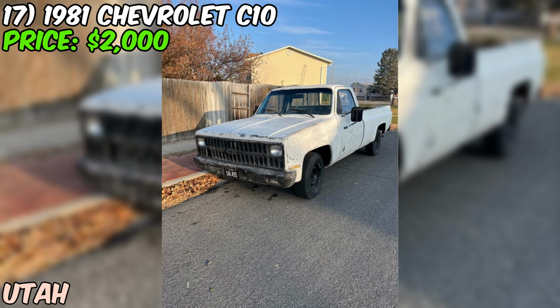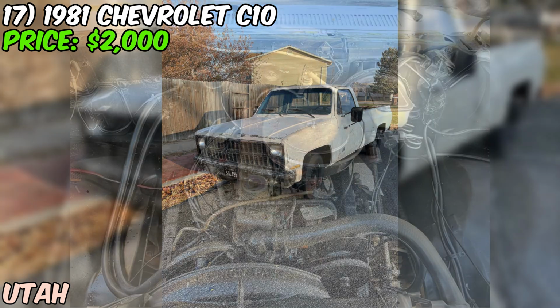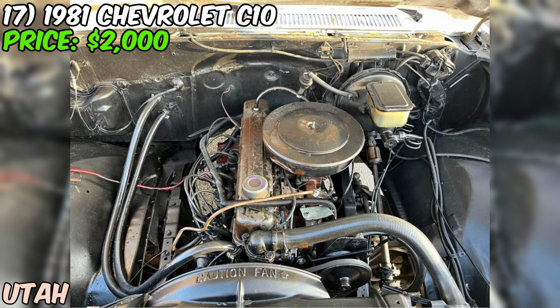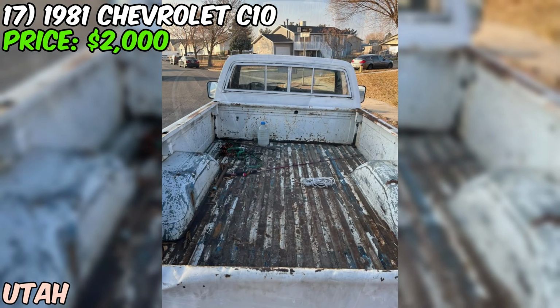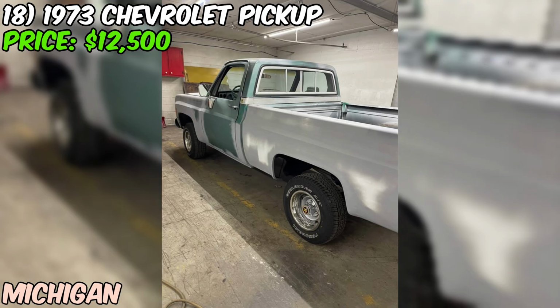The seller's openness to trades, specifically looking for S10s or mini trucks, suggests they're motivated to move it. This could be a decent starting point for someone with mechanical skills and a garage. But don't expect to just put oil in it and drive away. This truck needs some serious TLC to be reliable. These C10s have a strong following and good parts availability, but you'll need to factor in additional repair costs beyond the purchase price. 18.